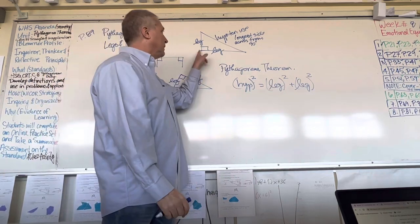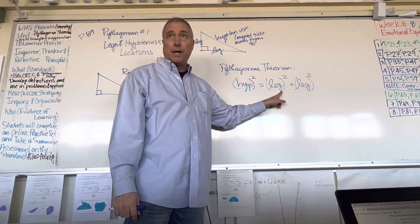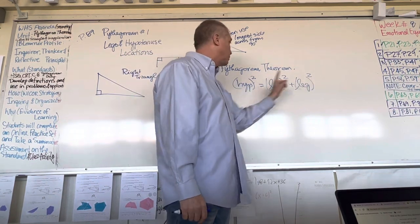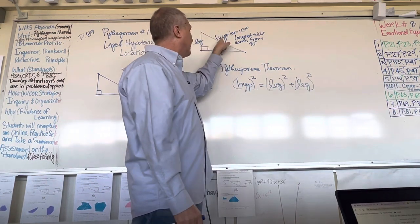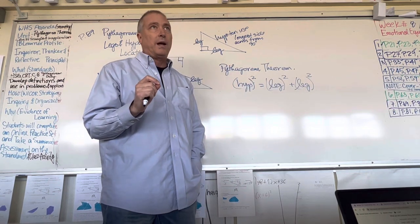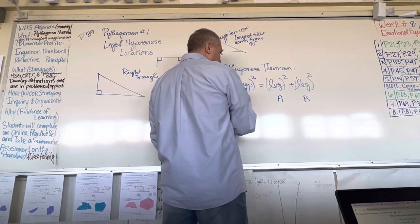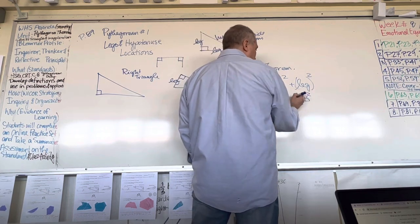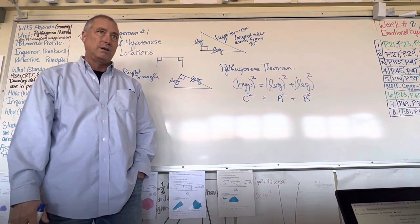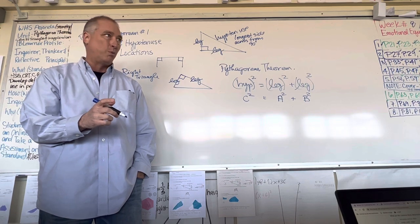Because we're gonna take the length of whatever this leg is here and plug it into one of these. It doesn't matter which, because they're both legs. We're gonna take the length of the other leg in there, we're gonna raise it to the power 2, and it's gonna equal the length of the hypotenuse squared. Now, the traditional way of doing Pythagorean theorem would be to call one of these A, one of these B, and this C, and square them all, and reverse it too. Okay, so how many of you have heard A squared plus B squared equals C squared? Yeah. Okay, I got a couple more yeses.